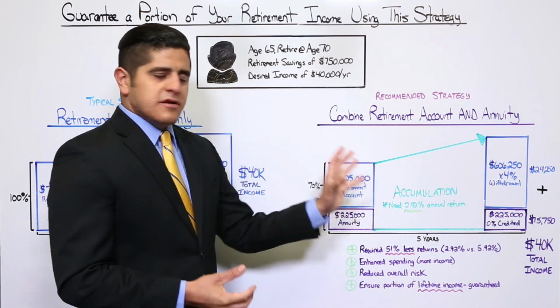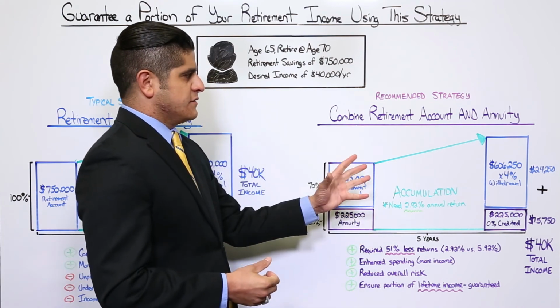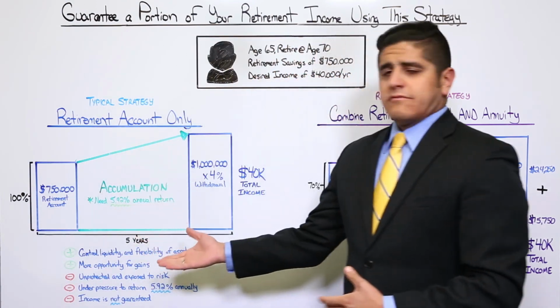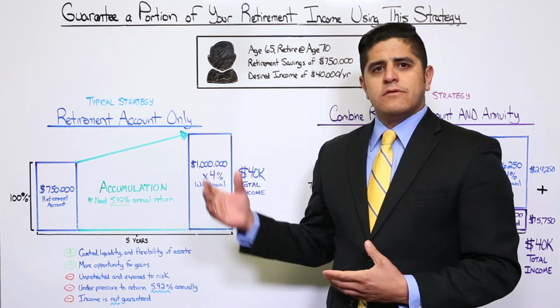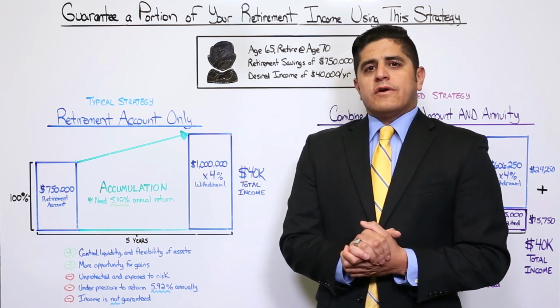So again, this one may be a little bit complicated. What I'd recommend is that you work with a trusted advisor and have them explain the differences of being in the market and using an annuity, a very conservative product. Or if you're okay with risk and you want to stay in the market and shoot for those home runs, then you'd be more than happy to use that strategy as well. We're not saying one's better than the other, but it's up to you and what you'd like to do with your retirement.